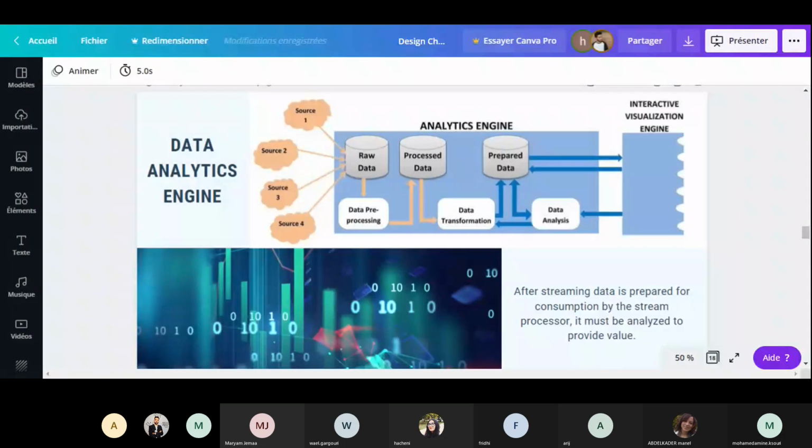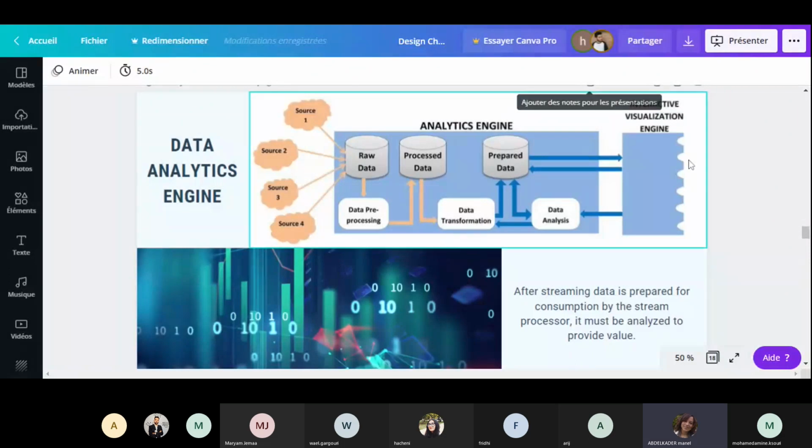But if we have all this data and we just store it without getting actual value from it, we're just losing out. So we need to analyze this data to know the preferences of the users, or it can be used to modify our operations, or to integrate new options. What kind of analysis can we do?